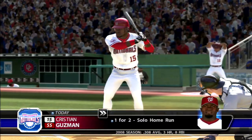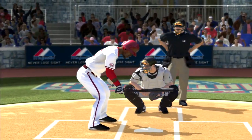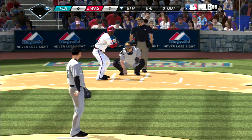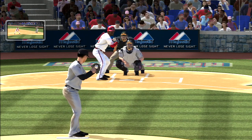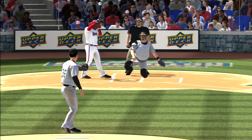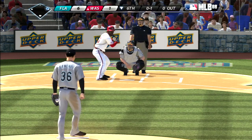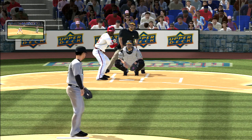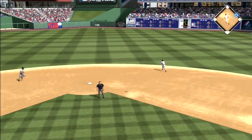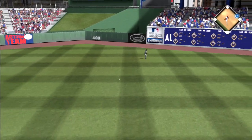Christian Guzman will get another shot. He homered his last time. Here's the first offering. Oh, and he just blows the fastball by him for strike 1. And this guy's home run earlier in the afternoon has been it offensively so far. And here's the ball out towards straightaway center field. Maben is there, and he has it for the first out.